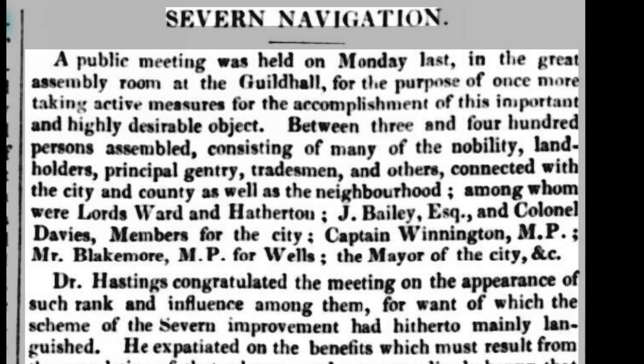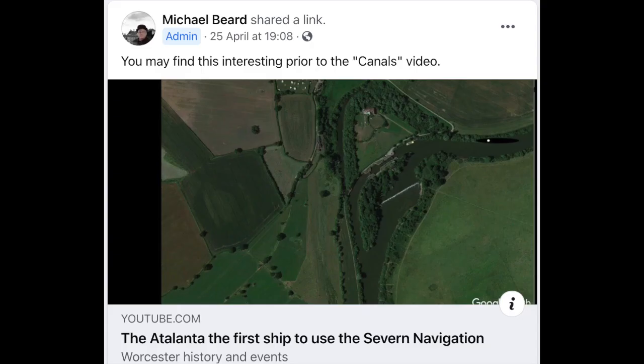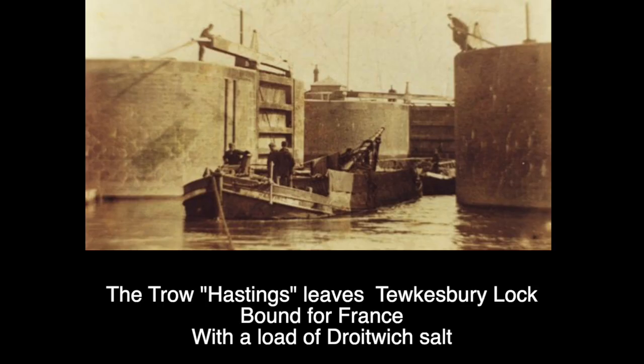In 1840, the question of the Severn navigation was brought up again. This was to provide a canal to miss the estuary of the Severn, which was often closed because of the low tide. A link to a video describing the Severn navigation was posted on the Facebook page.